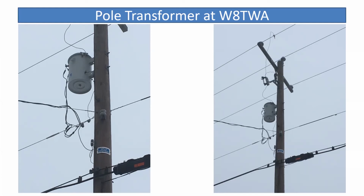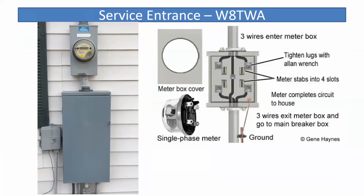And if you look carefully on the left-hand picture, you see a little sign that Consumers has put up there that says it's got a split neutral. That's to notify the service people that the neutral has been split on my service. And over here on the left is my service entrance, which was recently redone about 4 or 5 years ago. I really fixed up the old farmhouse.